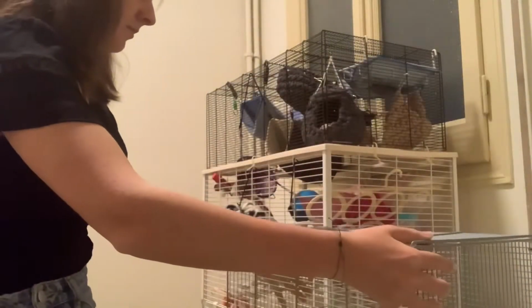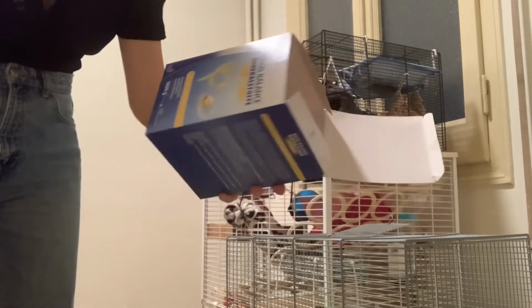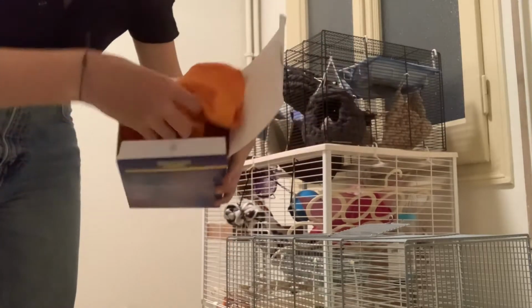Usually I clean out their cage in the morning so they're still asleep and they don't get as nervous to be in such a small space. I'm putting in a small cardboard box and a soft cloth so that they can keep sleeping.